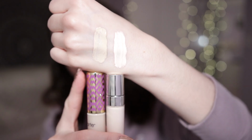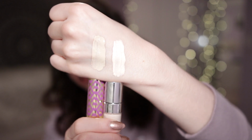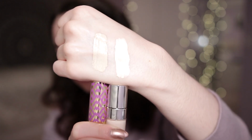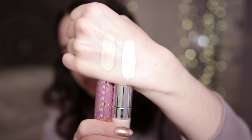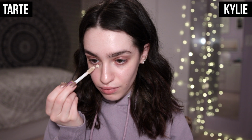Okay, so we've got the Tarte right on this side right here and the KYLIE over there. And you could definitely see the KYLIE is much lighter and brighter. The Tarte really looks so yellowy and dull in comparison. We're gonna see how they look compared on the face though to really tell.